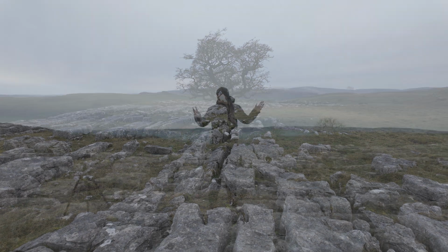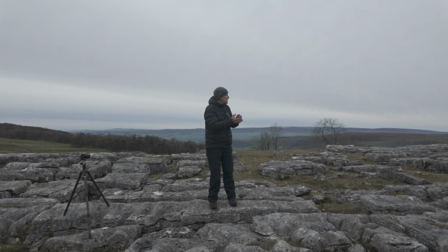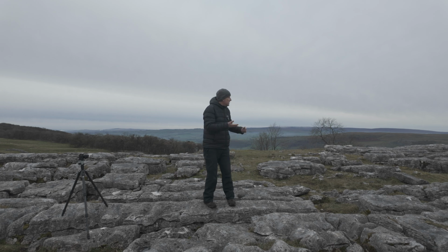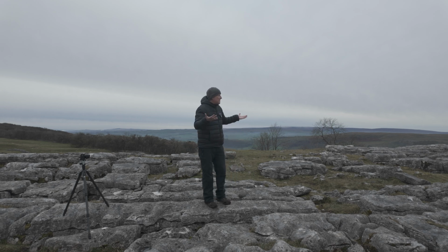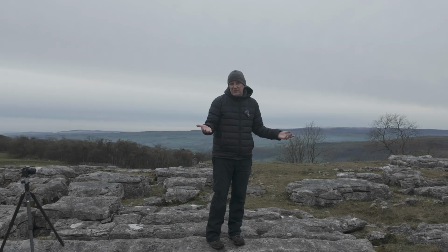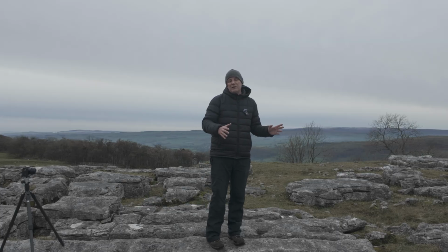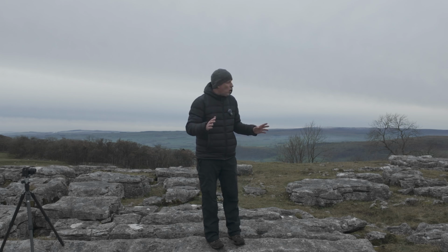Now, as you can tell by the lighting conditions, it's really quite grey now. It's also getting very chilly. I'd say snow's not too far away, but it's quite grey and the lighting is very flat. So it's going to be black and white. So I'm trying to keep the composition as simple as possible, because I think when you haven't got any sort of dramatic light, simple compositions generally work better.